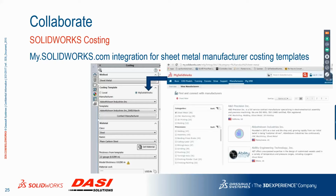access to are companies who have already gone through the process of making costing templates based on how they produce materials. Now, for this example, Abbotsville Industries and Ability Engineering, you could take their costing template in a read-only form, run it on your sheet metal parts, and it will tell you exactly how much Abbotsville is going to go ahead and charge you for their parts. So by them providing you with costing information, you can get estimations directly from them of how much they'll charge you to produce these. It's a great link up between people looking for manufacturing capabilities and those people who have manufacturing capabilities within our SolidWorks community.